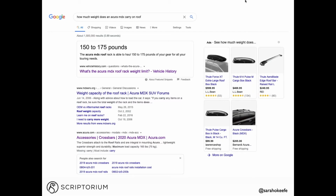So for example, if you Google something like how much weight does this SUV carry on the roof, you get a result. But notice that the first couple of results are not in fact the car manufacturer. They are third parties. So you're going to run into this problem that in addition to the fact that you have to make this information available, you're also competing with all the third-party information providers for attention and eyeballs. Now this one looks pretty straightforward. This is kind of an easy question.